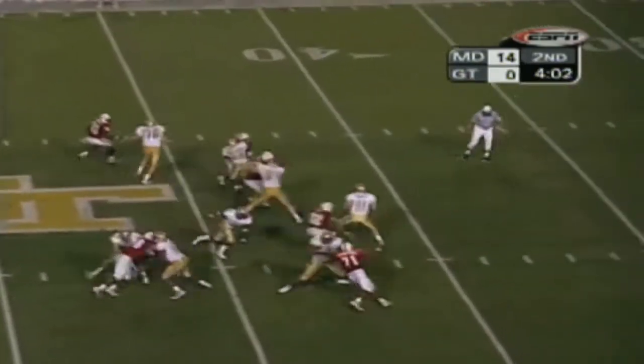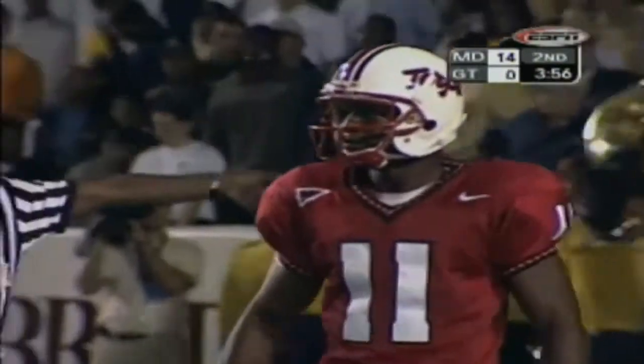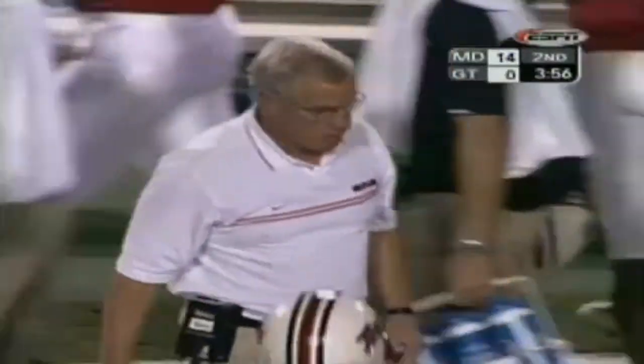From the 49, play action. Got past Leon Joe's blitz. Throws deep, intercepted by Okonlawon. The nation's leader in INTs comes up with his fifth. He had man coverage on Will Glover. He comes up. Look at Blackney there. Look at him, the competitor. He's mad at Leon Joe that he didn't get the quarterback. Forget the INT.